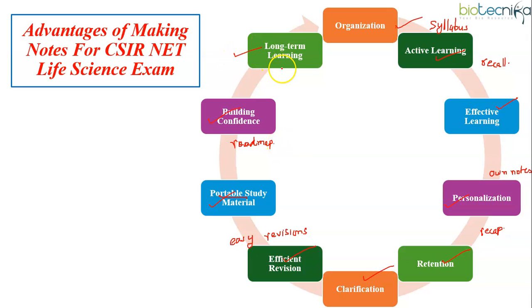And tenth, long-term learning. Making notes is not just beneficial for exam preparation, but also for long-term learning. The process of summarizing and synthesizing information helps in building a strong foundational understanding of the subject, which can be valuable beyond the exam.